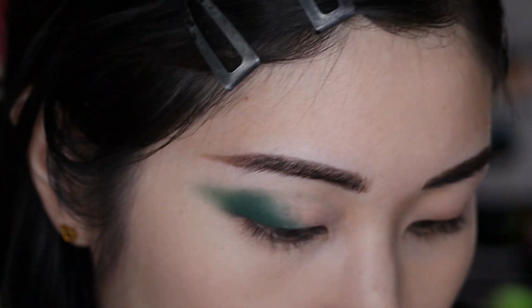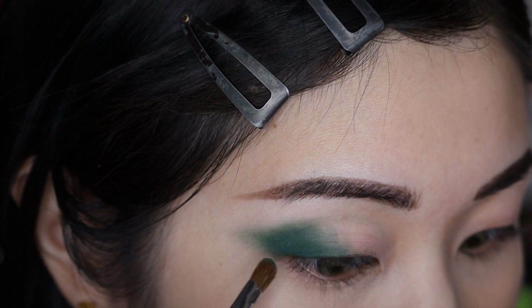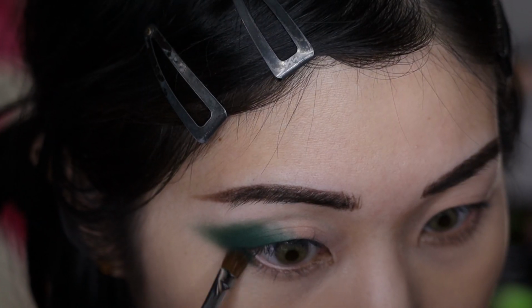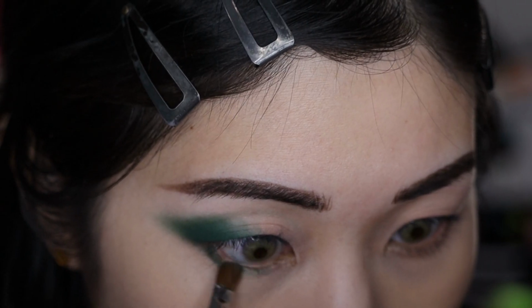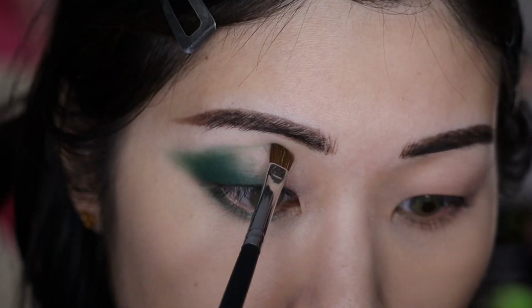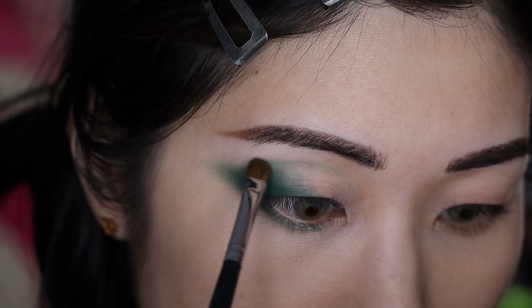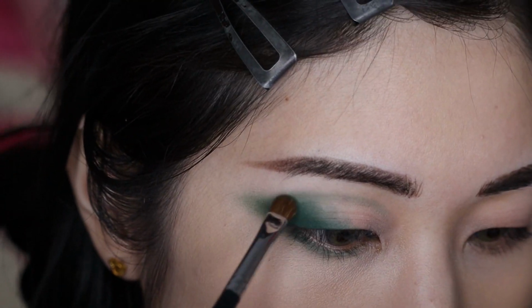Looking really good. Oden's eye mattes can sometimes be a little bit on the powdery side, and then I'll take the excess and start my lower lash line shape. And again, I don't take it all the way in. Oh my gosh, this is such a nice green. It has a little bit of blue in it, so it has a kind of evergreen vibe. But you can see how I'm framing the shape where I'm gonna put the shimmer down later.